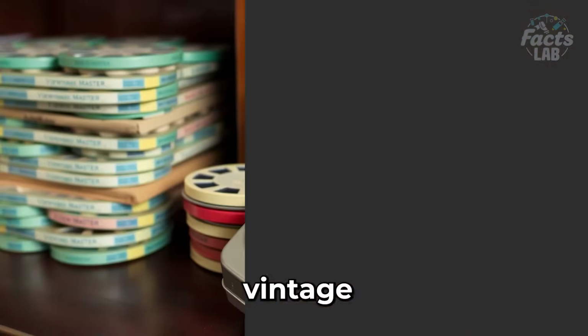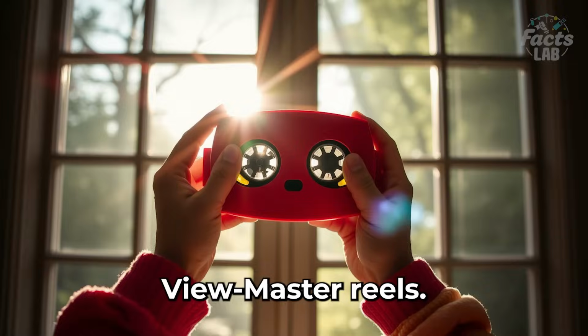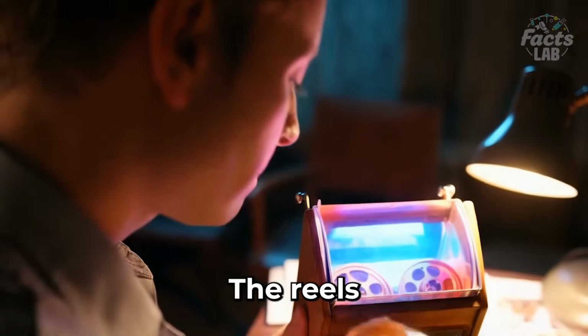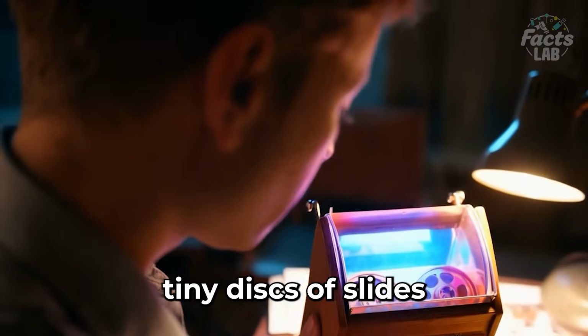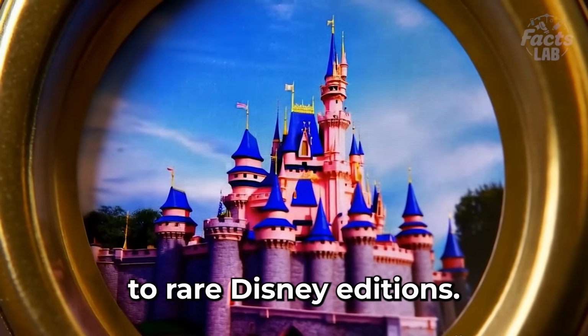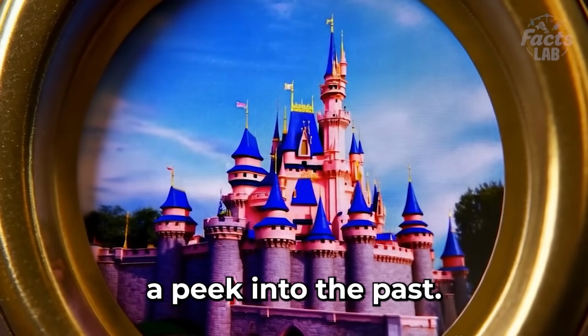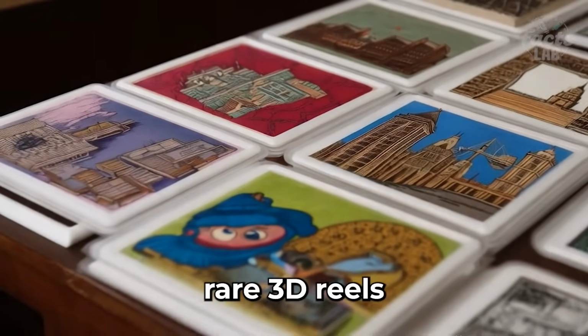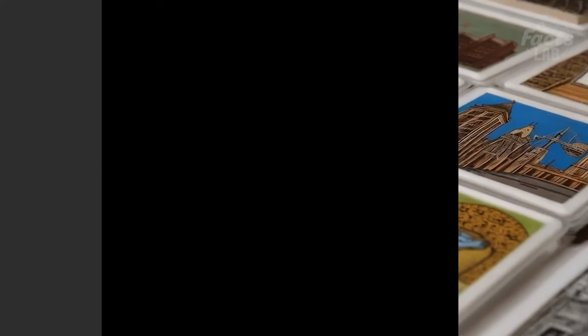49th. Vintage Viewmaster reels. Remember those plastic Viewmasters from your childhood? The reels, tiny discs of slides, are now highly collectible. From tourist attractions to rare Disney editions, each reel offers a peek into the past. Some collectors even hunt down rare 3D reels that were never widely released.